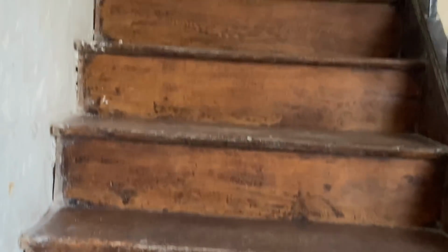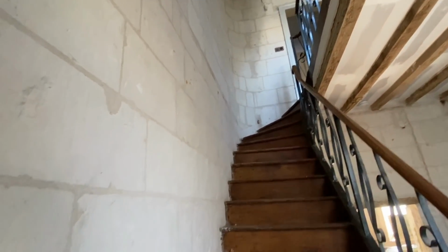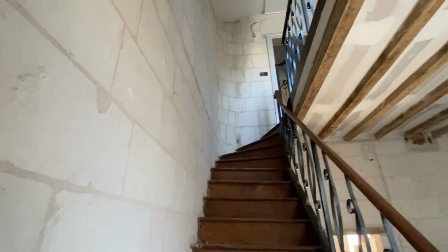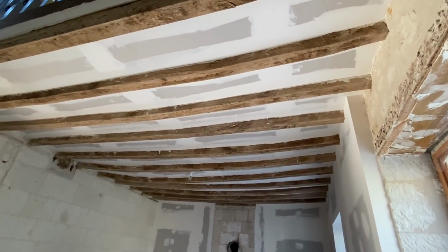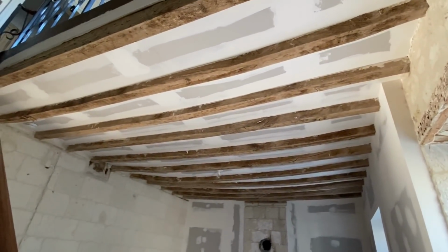Excellent. Look at the beautiful stairs he's got in his house. And I love how this area's got limestone. Look at that. It's beautiful, gorgeous colour. The beams in here are gorgeous. Really nice. Early start, but it'll be beautiful when it's finished.